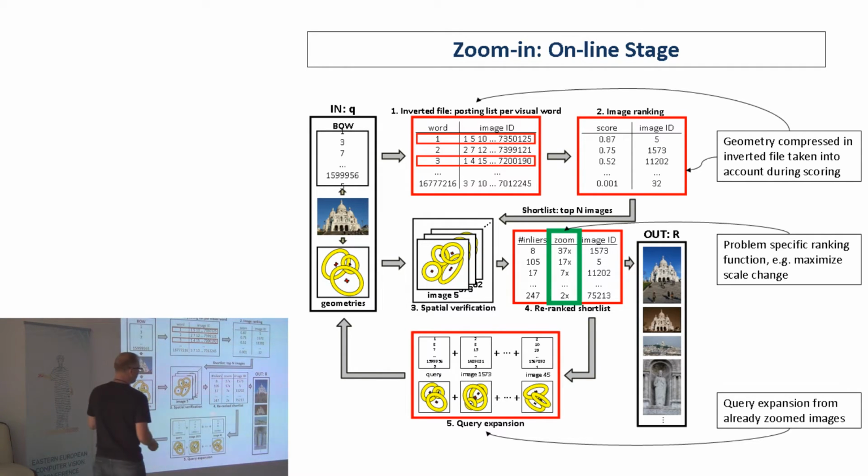So you can see here that you have the number of inliers, those that agree with the geometric transformation, but now that's not the priority. The priority is weighted with the zoom factor. So the idea is using the geometry to calculate the zoom factor, and then you can explore the imagery. And I had a question about this from Alex yesterday. He asked how the geometry is stored. And it is stored in the inverted file, but it's fairly low dimensional, as I suggested before.